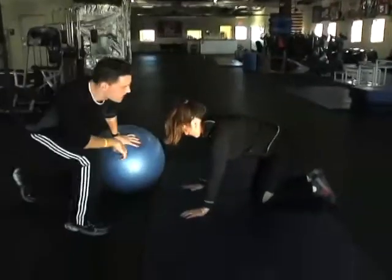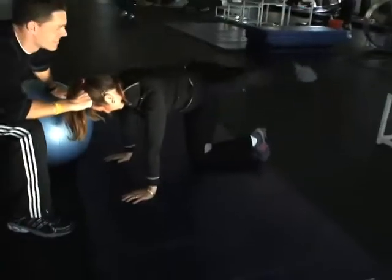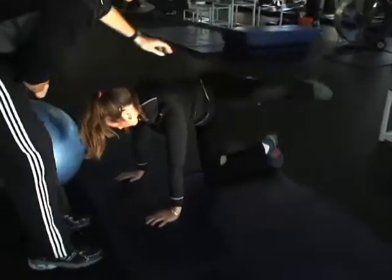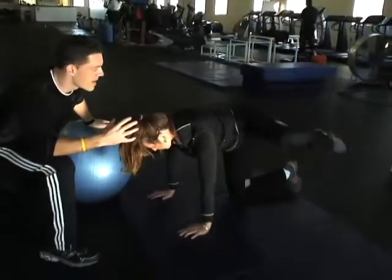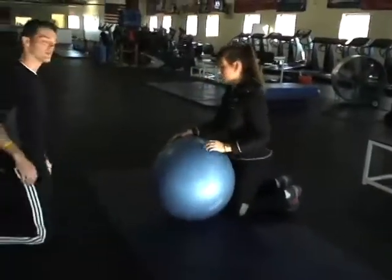And now let's try some fire hydrants. Kicking the leg out to the side, just like so. Very good. And this is actually working the side of the glute muscle. Again, a really important zone that we want to help strengthen and keep in balance so it's not so tight. Let's do a few exercises with the stability ball.